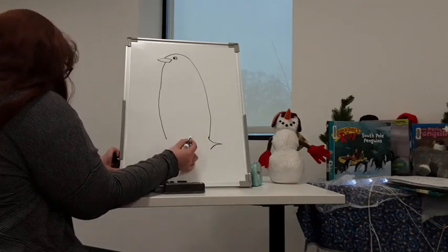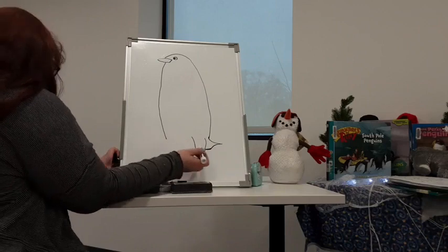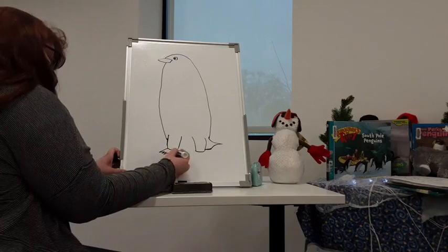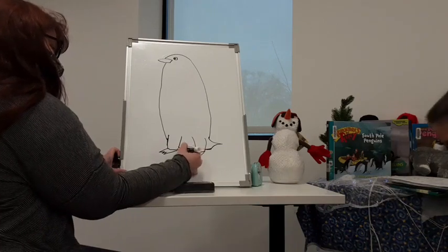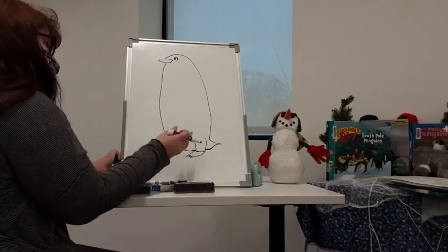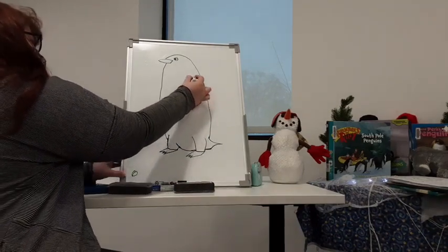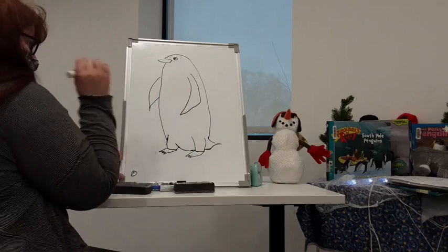And now the legs. His tail coming in right there. And their little feet. And connect it up. Put that leg in the back, just like that. And so you need 2 flippers. One in the front, and one in the back. About the same length. There we go.